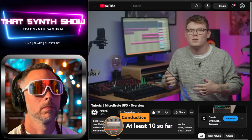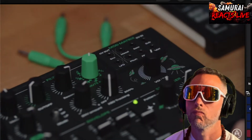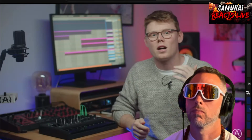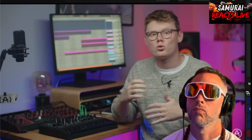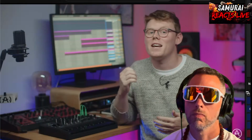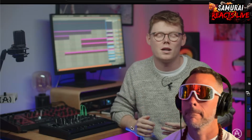Microbrute is a single oscillator analog synthesizer with a multi-mode filter, a modulation matrix, a unique overtone generator, and a built-in step sequencer. Its 100% analog signal path gives it a rich and punchy character, while the streamlined layout makes it incredibly intuitive to use. It's the kind of synth that invites you to touch every parameter, twist knobs, and discover unexpected sounds.